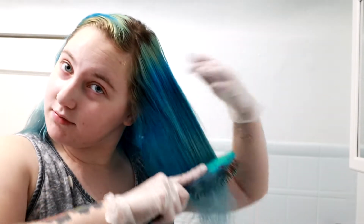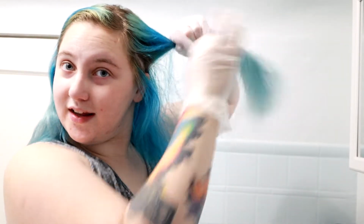Now, time to section. And my sectioning, don't come for me, is not good. So we're just gonna dive right on in and try and do this.